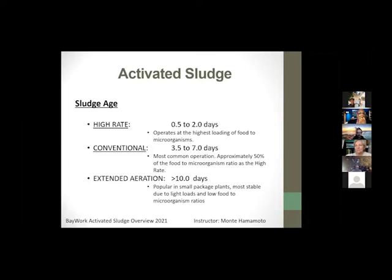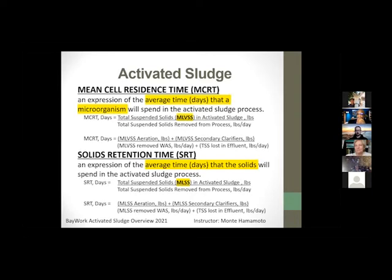That's true for most plants. Extended aeration is where, if you have the luxury of having a lot of property, you can have giant aeration basins and really reduce the amount of food. But on the other side, you have a lot of inventory to manage too, and a lot of microorganisms. These are two very important things that we use for process control.